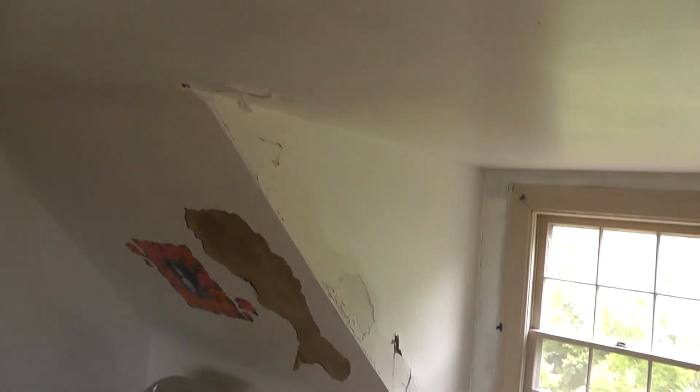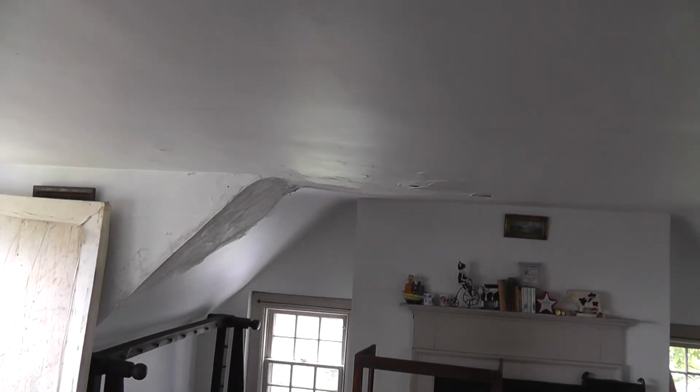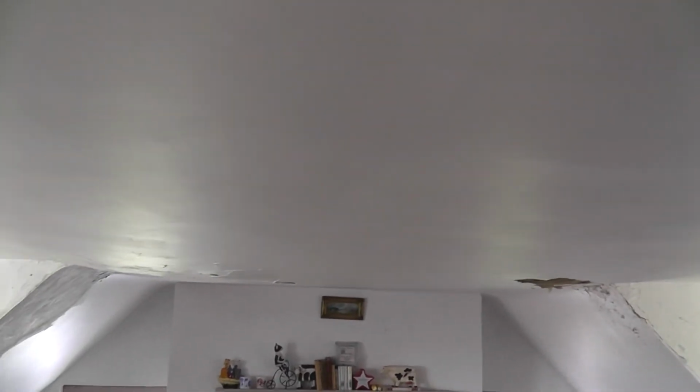There must be some roof damage or something. Okay, I'm showing you the ceiling. The ceiling is really bowed down. If we bought this, you'd have to tear that entire ceiling out, fix the leak that's causing it all, and then put new plaster back up. So that ceiling is just gone.